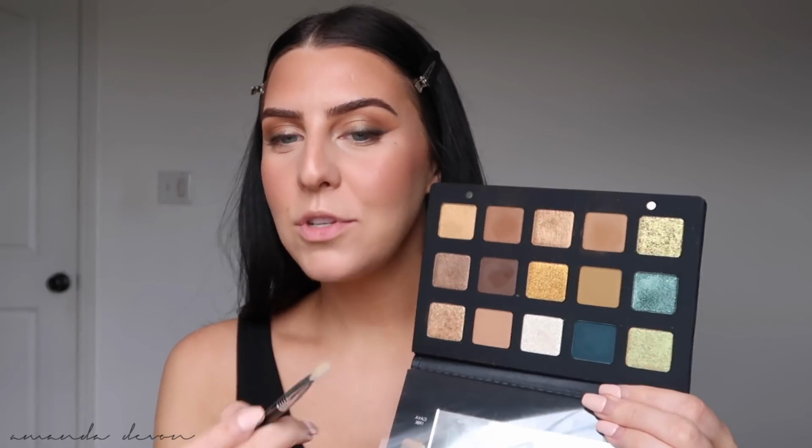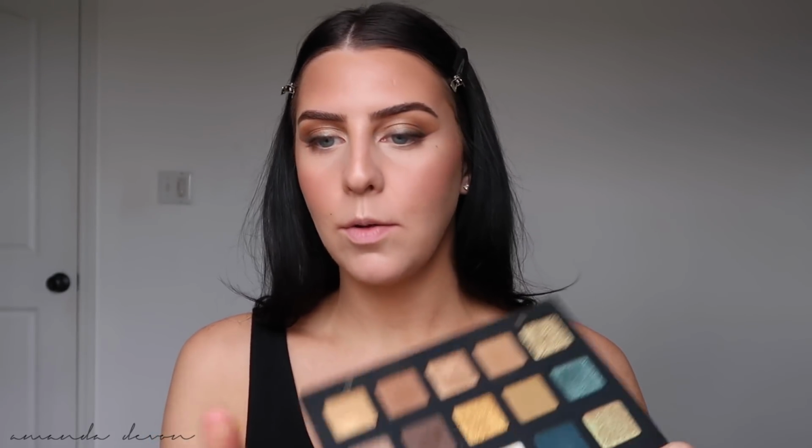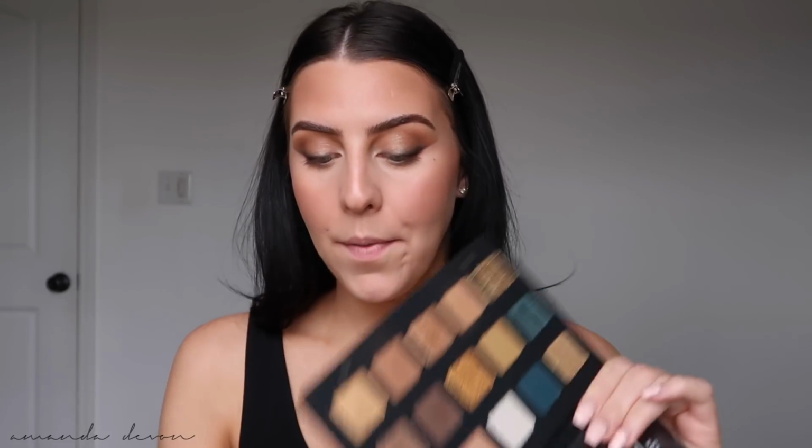Now that the brows are on, we're gonna move to finishing the eyes. So we're gonna go back into the gold palette, and I'm just gonna go ahead and use this lighter shade right here. It is called Sandstone again. I might use a little bit of teak as well, just to give it a little bit more depth to it. So I'm gonna grab my Sigma E27 brush.